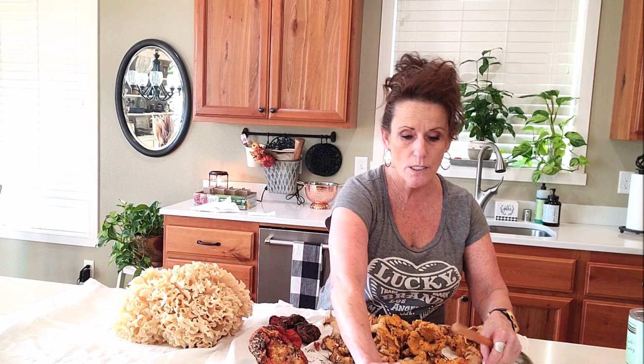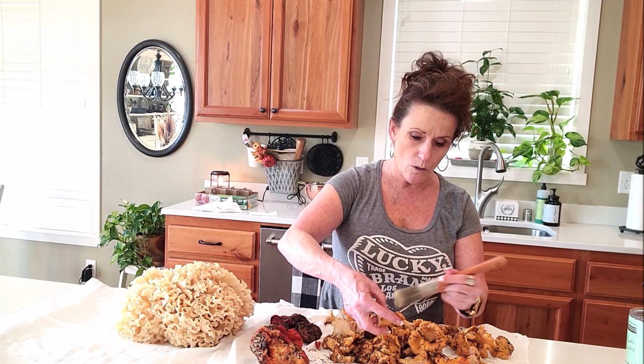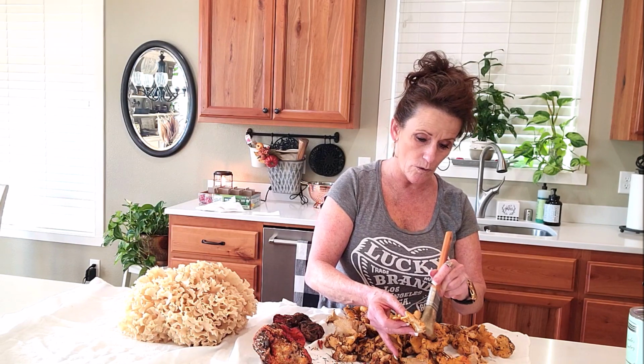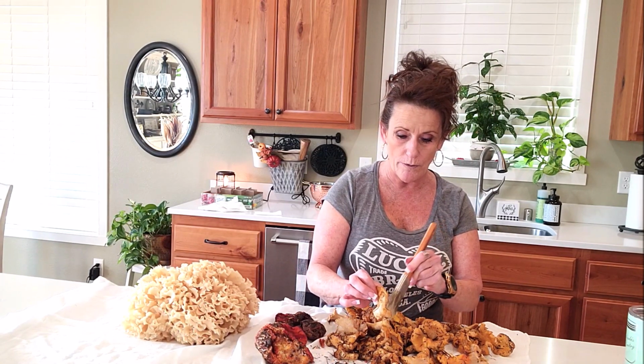I've got several recipes coming up that I want to use these for. And then you've got to get underneath. The gills are a little different on a chanterelle than they are on some other mushroom species. Just absolutely a wonderful mushroom to forage for. And I want to go back. I think we're a little early for this spot.